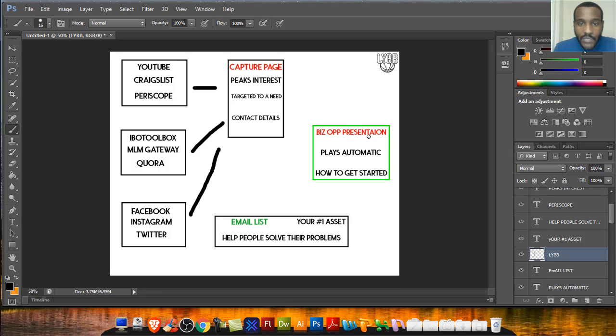All right, so that's why this section right here, the biz op presentation, is in green, because that's your money sign right here. This is how you get your money. You get your money by sending people to your sales presentation, how to get started. That's how you get your money.